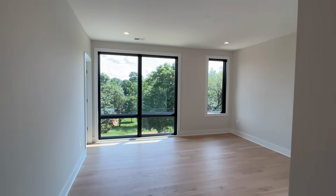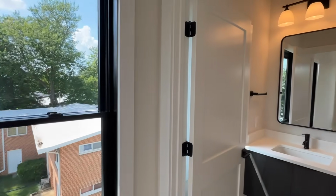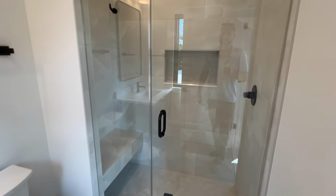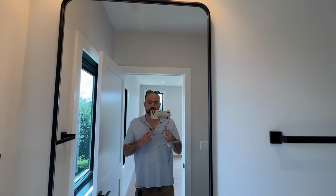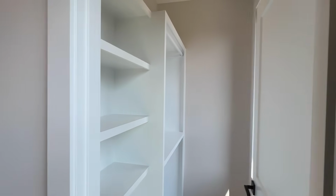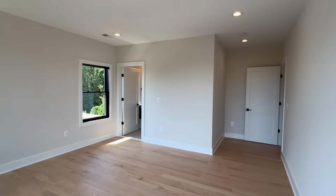And we got bedroom number 2. The ensuite bath, and you got a different kind of setup here. So get the shower in this one with the bench. And this is a walk-in closet. So not a massive walk-in closet, but decent enough space for, you know, your second or third bedroom.